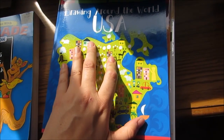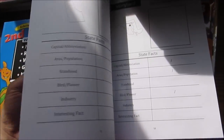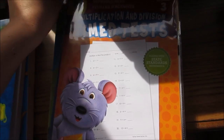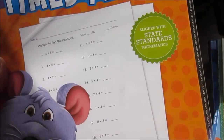This one is Drawing Around the World USA edition, and she loves maps, she loves drawing, so I'm gonna ask her if she wants to do this next year. If she says yes, we're gonna keep it. Grade 3 multiplication time test. I don't know, I'm gonna ask her.